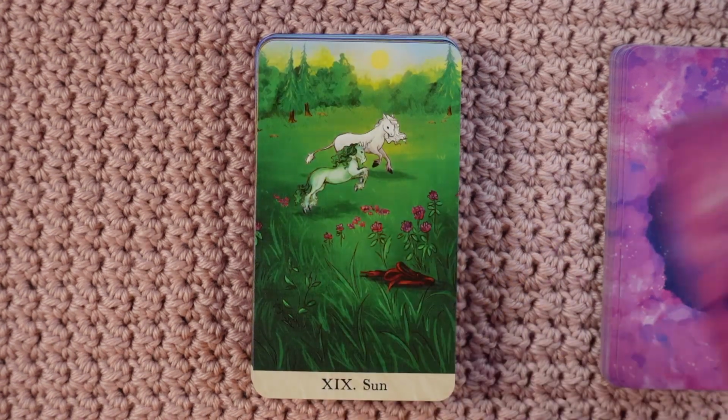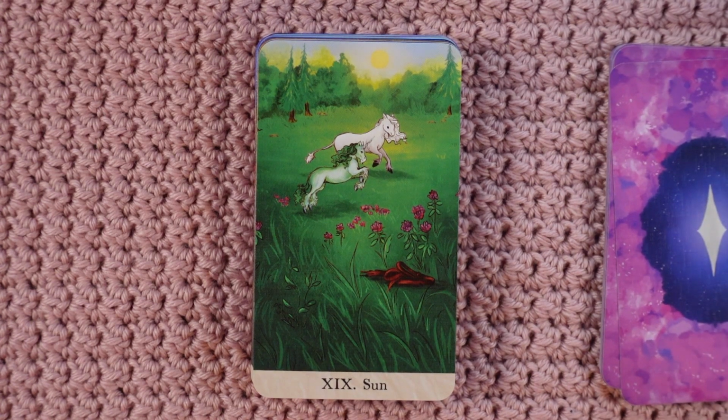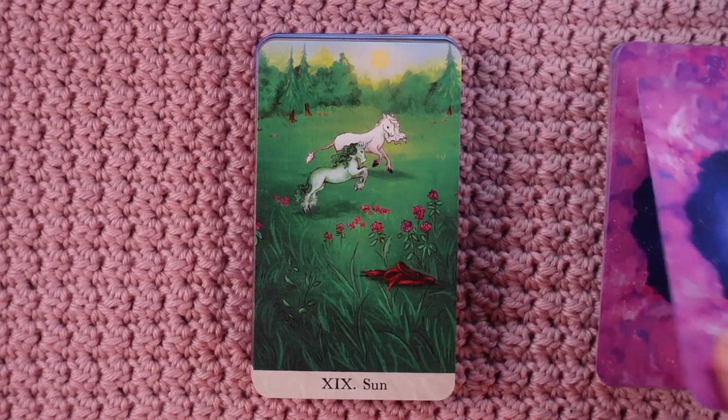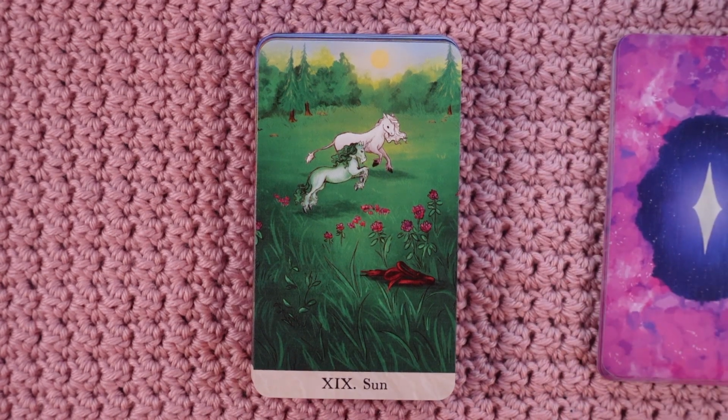Oh. The sun. Who is that? Hold on, we gotta look at the guidebook for this one. Who is the green unicorn? Oh, it's a unicorn. Okay, so it's a general unicorn, but I love that it's green. And look at that in the sun. Mystic loses their bridle, takes their bridle off. Oh, so they're free to play in the sun.